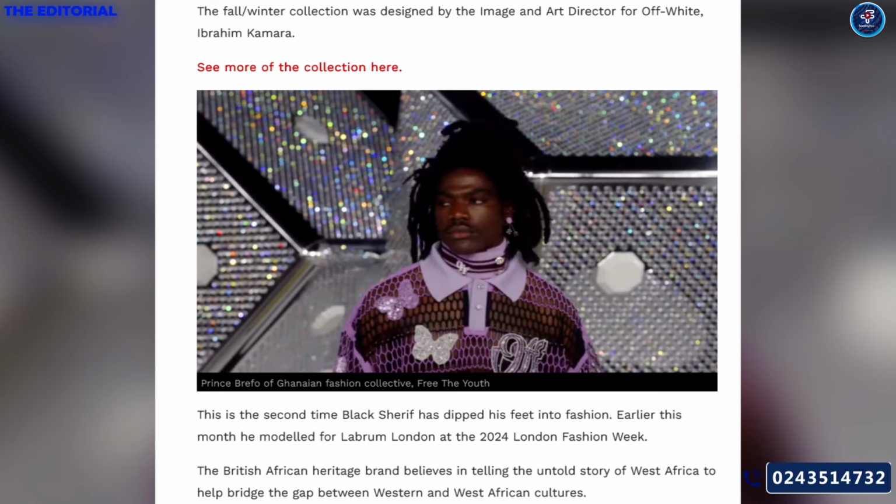This is the second time Black Sherif has dipped his feet into fashion. Earlier this month, he modeled for Labrum, London at the 2024 London Fashion Week. The British African Heritage brand believes in telling the untold story of West Africa to help bridge the gap between Western and West African cultures.